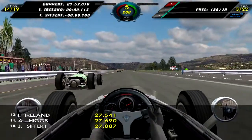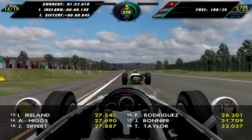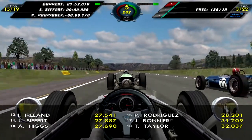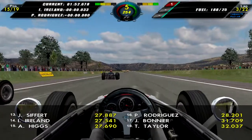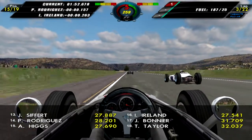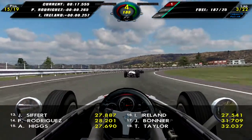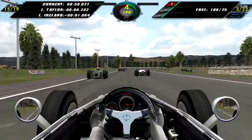I tried to go around Innes Ireland as well, however he kind of parked his car right in front of me on the racing line, so there was not much I could have done. Then Siffert overtakes me without any problems. So does Pedro Rodriguez, as I overtake Innes Ireland, who was quite slow going on that straight.